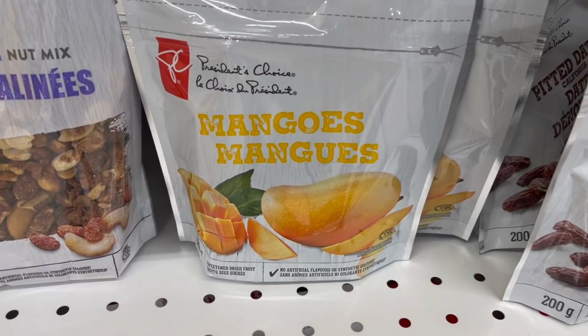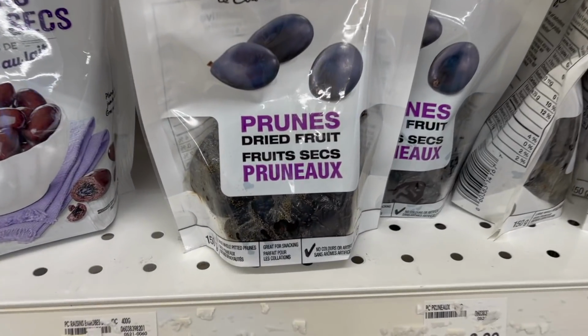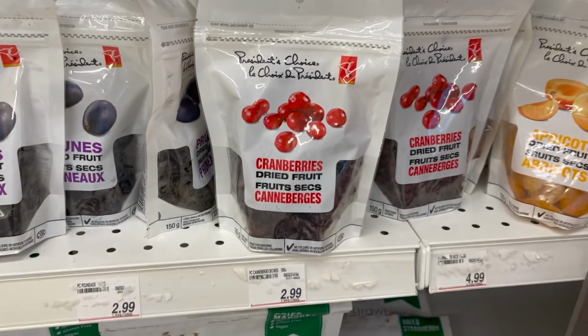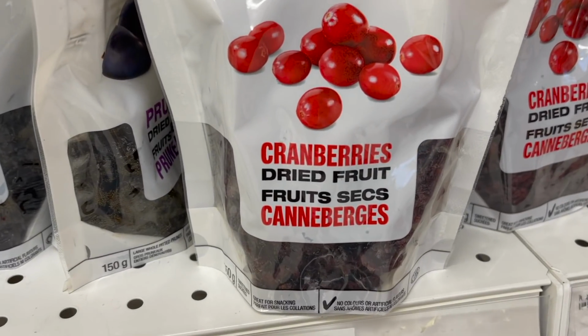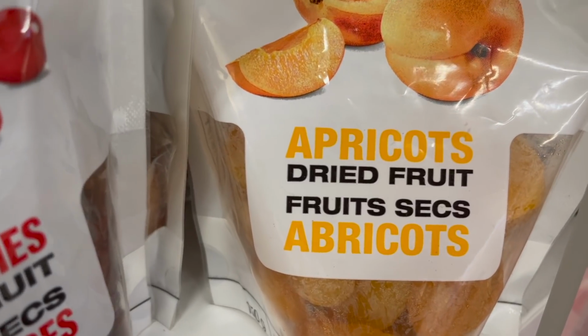All right, here, more whole foods. Okay, so mangoes. Wonderful. Prunes, get some prunes. Eat these with the nuts you had before, maybe with the chocolate chips too. Cranberries, awesome. Just get bags of these, hand one to each of your kids. Apricots, perfect. Dried fruit.